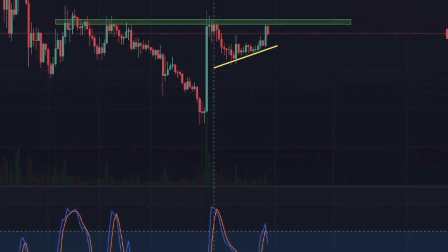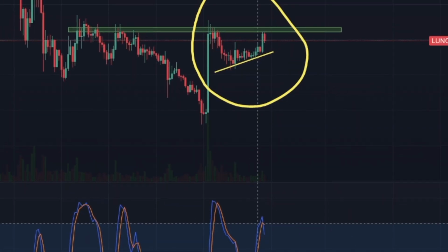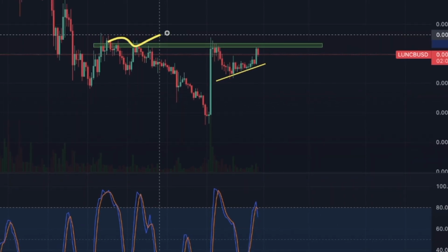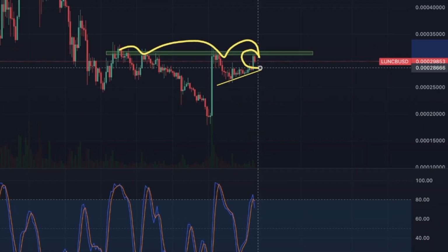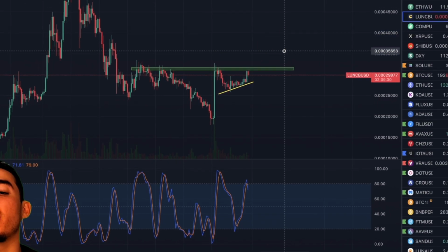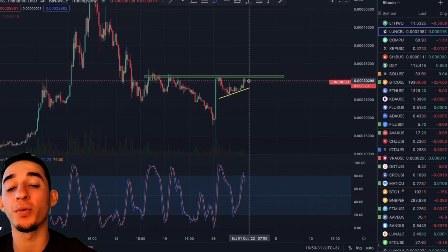In this video, we're going to be having a look at Terra Luna Classic LUNC, currently exploding and reaching this resistance right here. So we're currently getting rejected, as you guys can see. The big question is: will Terra Luna LUNC make that nice little breakout that we all want above this resistance, or are we going to stay below?